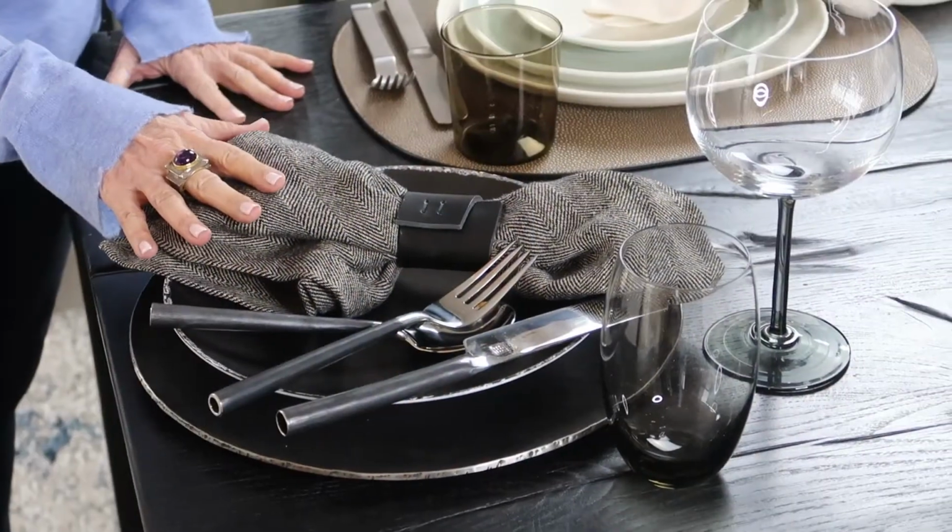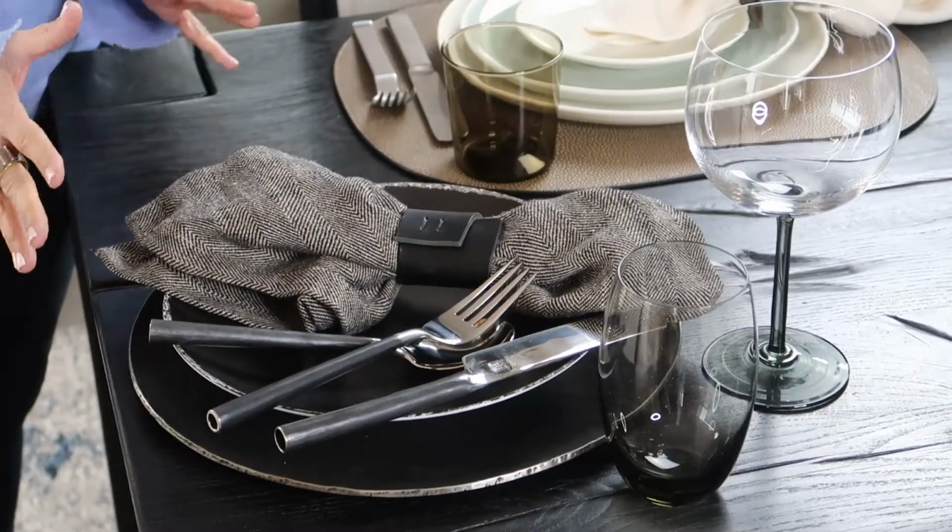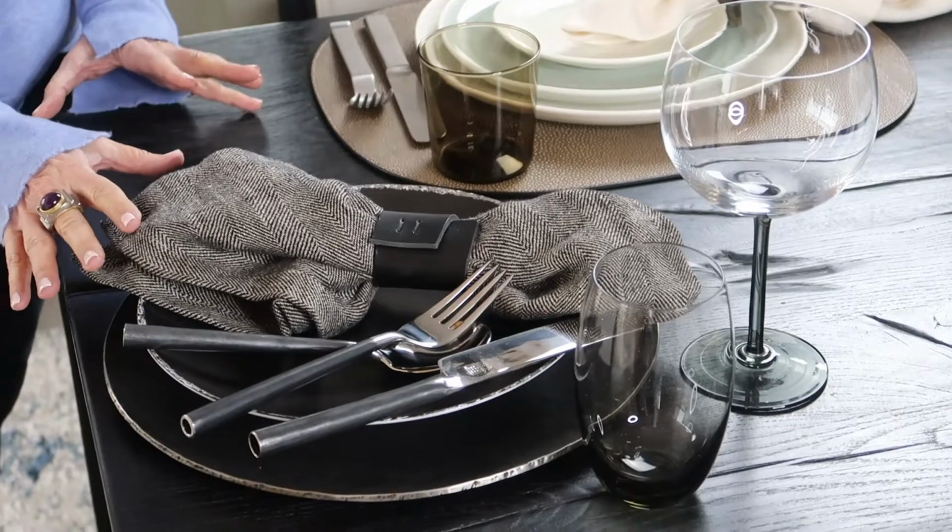This is for a client that's got a pied-à-terre in Manhattan, New York City. A little bit edgier, a little hipper, a little cooler, and they loved it. Taking into consideration where that second home is and what my clients love, I create the perfect place setting just for them.